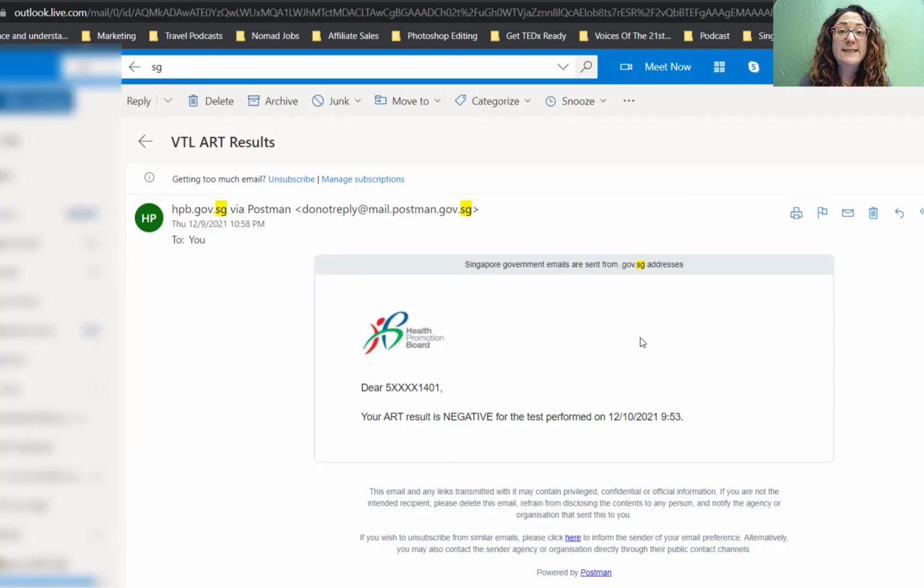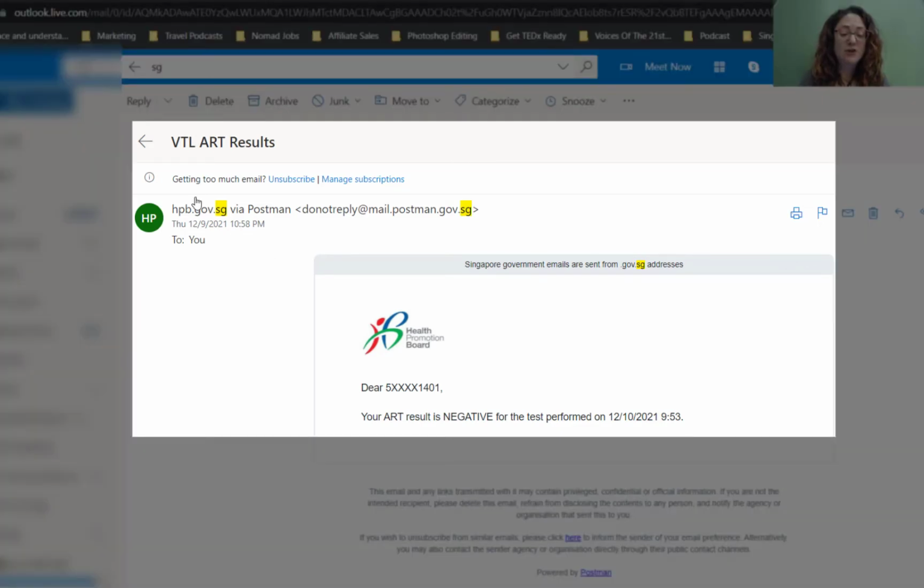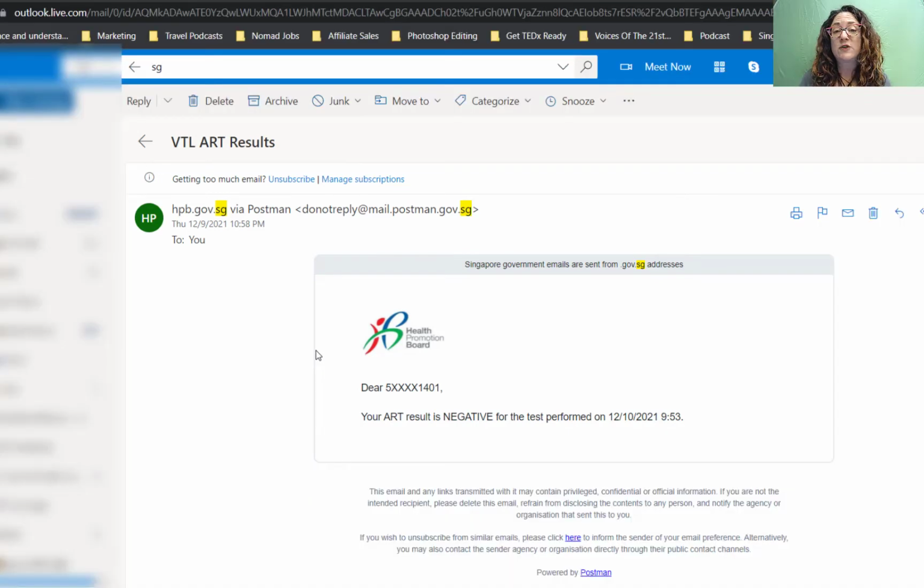The first email you want to look out for after you arrive will look like this. This is the email address it comes from, and it will tell you ideally that your result is negative, and you will probably have to phone your reception and let them know that you received the email and that you're approved to leave wherever it is that you're staying. So that's the first email.